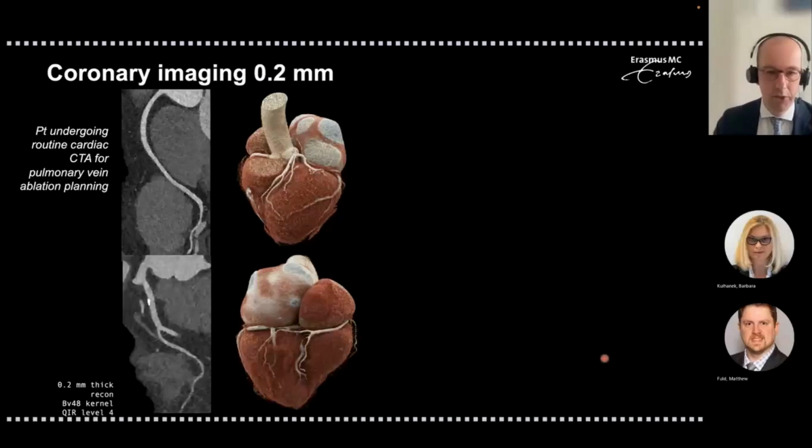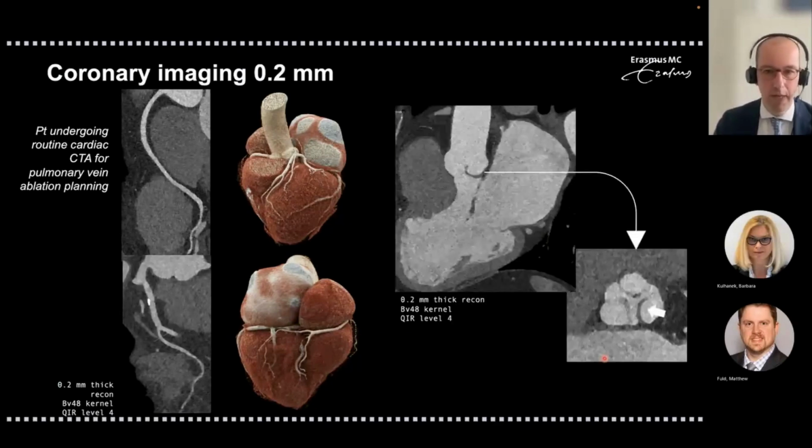And using this ultra-high resolution imaging is also going to reveal new pathology. This is a patient we scanned recently, again undergoing CTA for pulmonary vein ablation planning. We did this at 0.2 slice thickness. Again, great image quality of the coronary arteries, but also in this patient I found that the left coronary cusp of the aortic valve actually appears to be thickened when you compare it to the other valve leaflets.